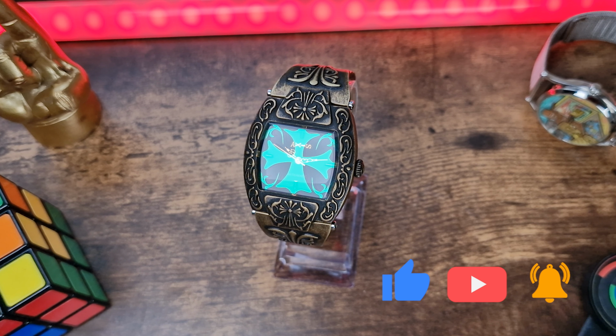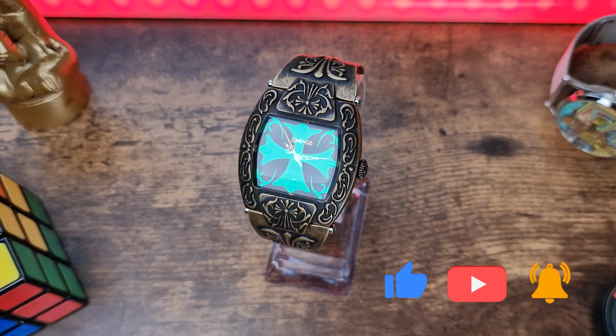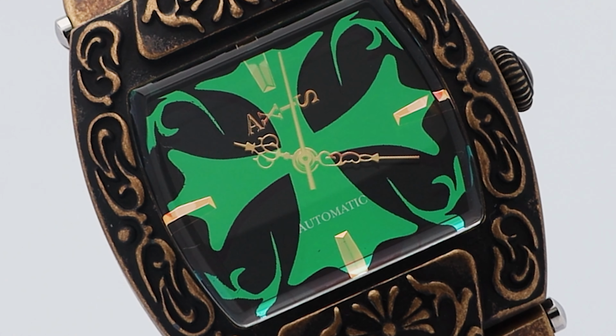This is the Middle Ages 02 Anti-Gold by Hong Kong-based watch brand Axis, and we take the macro lens to this purposely archaic-looking watch as we try and examine every aspect of this watch as I always try to do.